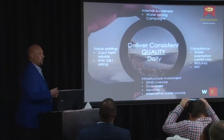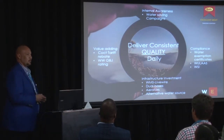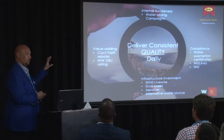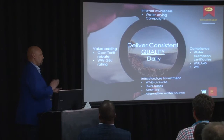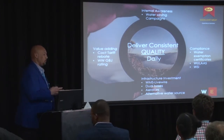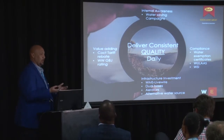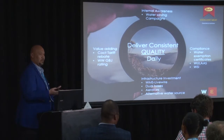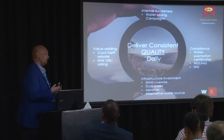So for us, it was a 3-pronged approach. Firstly, internal awareness, water-saving campaigns. So that's why you saw the little water campaign in front, the emblem, the logo. We had it everywhere in our factories, our butcheries, toilets, kitchens, everywhere. So everybody knew, listen here, save water, which was very, very effective because a lot of people started really becoming proactive. I mean, we're dealing with factory workers. Most of them got standard 10, grade 12. So it was good to get them to that point of understanding the relevance of it.